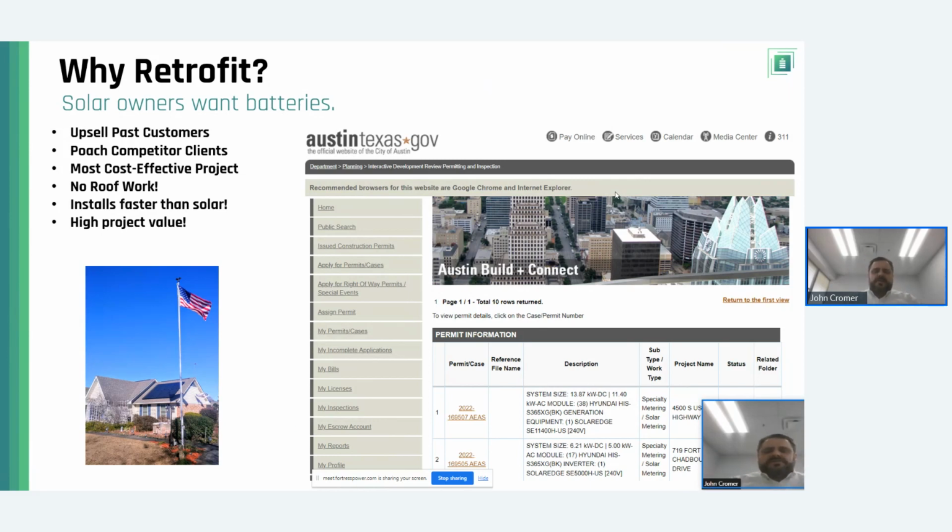All of that is driven around the cost of solar and how quickly the projects can come out of the ground. And if that's what attracted you to the solar industry to begin with, you're going to love selling batteries, because they're even more expensive than solar, at least per square foot, and they install even faster than solar if you know what you're doing.